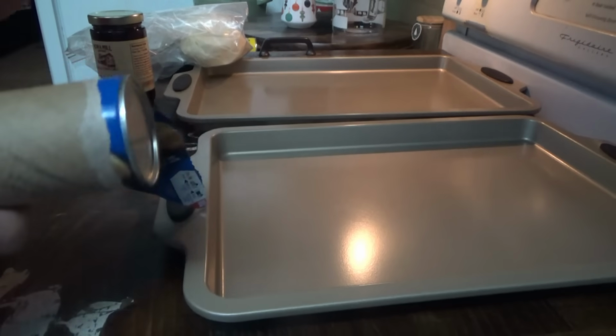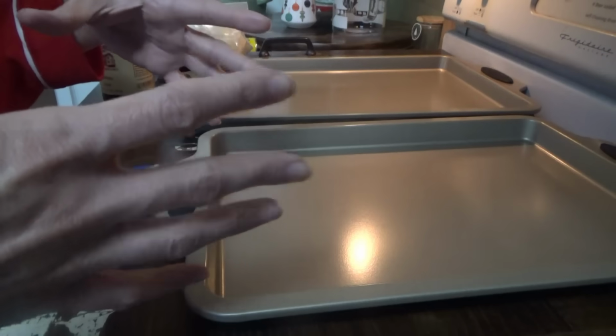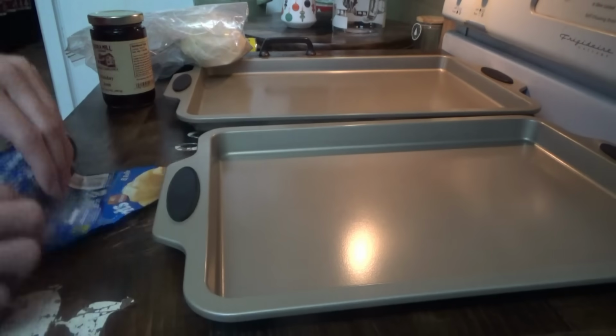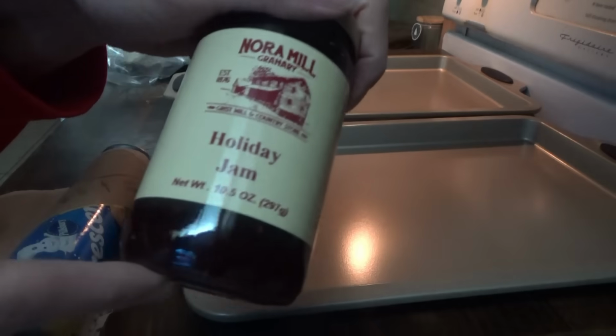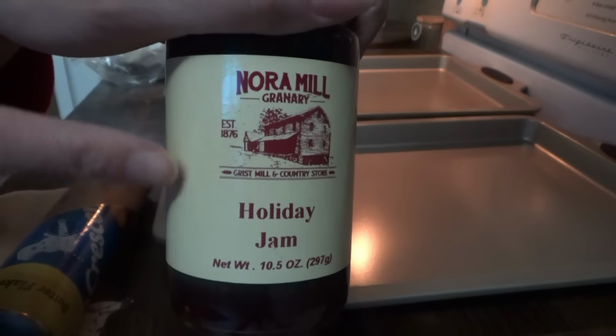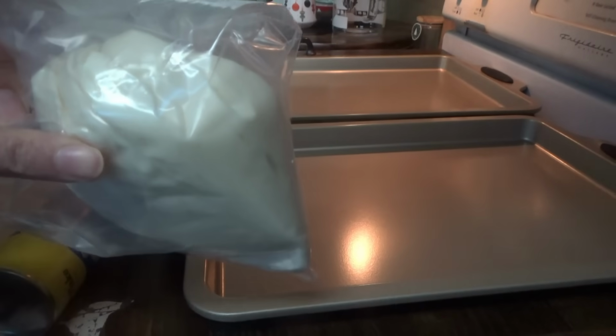Making breakfast this morning, and I have a fun little thing to make. Y'all know those Christmas tree, cherry, cream cheese, Danish things that you see a lot around Christmas time? We're going to make one of those, and we're going to make a wreath. But instead of using cherries, we're going to use the holiday jam that we got yesterday. And I don't have to make the cream cheese filling because I'm going to use this cream cheese frosting.